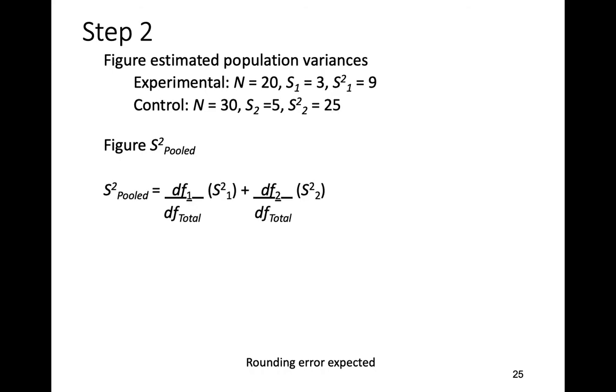So we're going to take a weighted average by multiplying each estimate of population variance by basically the proportion of the overall sample size that each sample is. Okay, so doing that, we've got 19 degrees of freedom for our first sample, 20 minus 1. We've got 29 degrees of freedom for our second sample, 30 minus 1. And then our degrees of freedom total is 48, which we just got by taking 19 plus 29.